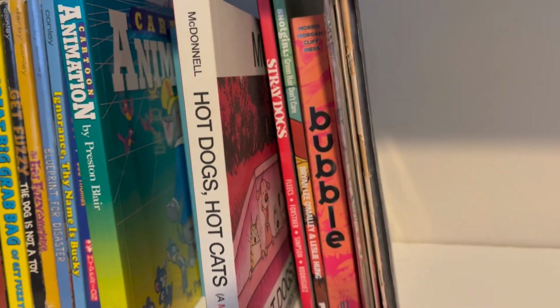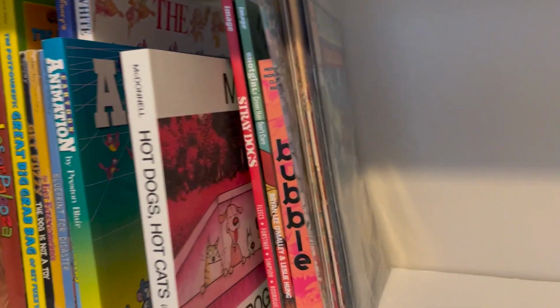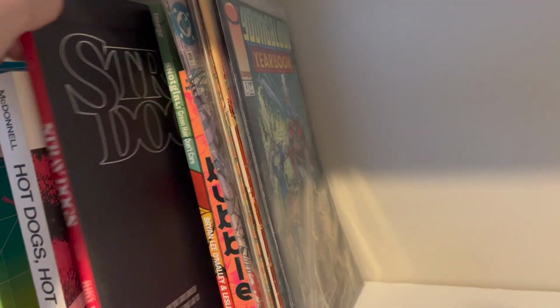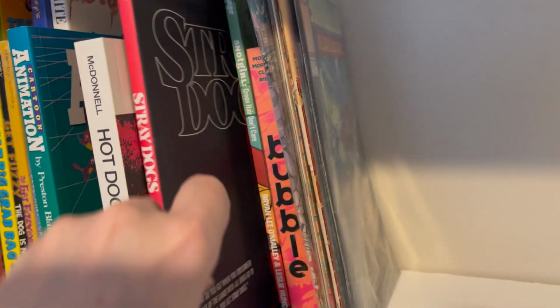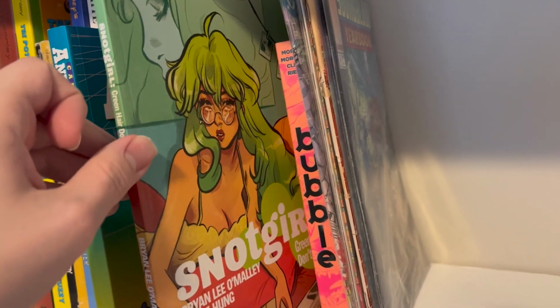Instead of, I forget the name of the woman, but she was from a group called the GTOs. She's on the original album cover. Got Stray Dogs, which Paramount was supposed to turn into an animated movie. I'm not sure what's going on with that. It's also this comic I started reading. They're both on Image, by the way, Snot Girl.